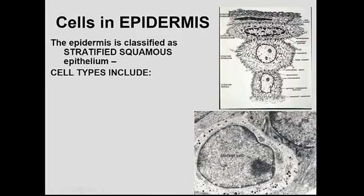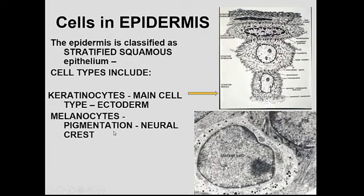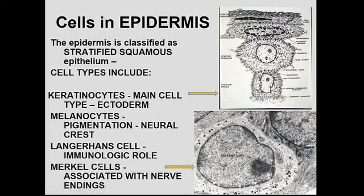The main cell that comes through here is the keratinocyte. Keratinocyte, the main cell type, is from the ectoderm. As we see, there's also melanocytes, which are from the neural crest, associated with pigmentation. The Langerhans cells we just saw are in the spinosum, and then the Merkel cell is a cell that interacts with the nerve endings, and so it helps detect things for the nerve endings.